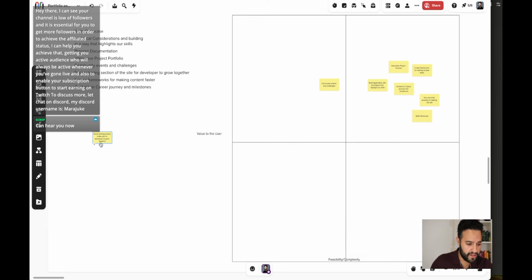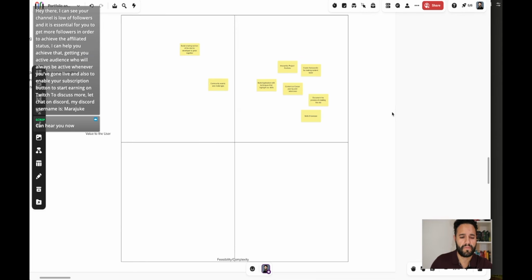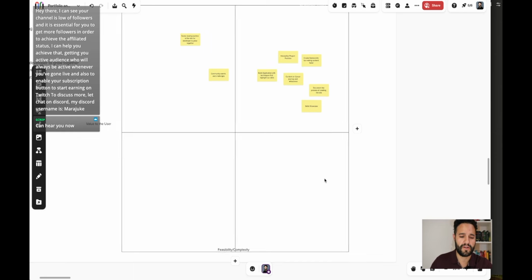And our final one is social sharing section of the new site for developers to grow together. I think this is a great idea. So good use. I think the feasibility is probably the lowest because it would require me to create some type of user profile, which adds a lot of complexity to the site. It's great to capture it here because I think in the future maybe that's a direction that we can go, but maybe not in the first round.